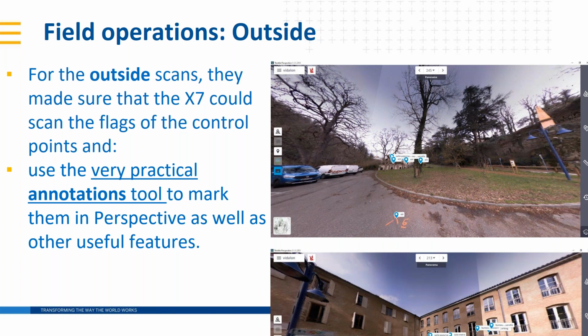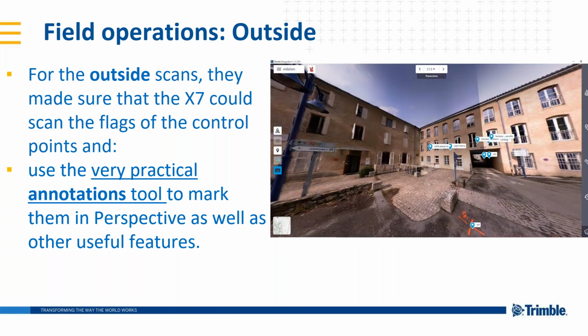Another example from a different station, station 4. You also see some annotation inside the building. I will explain this in a few seconds.